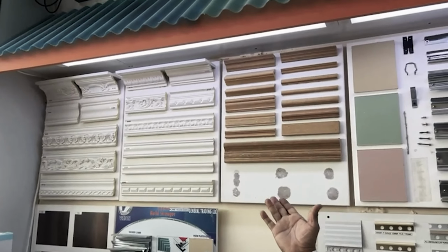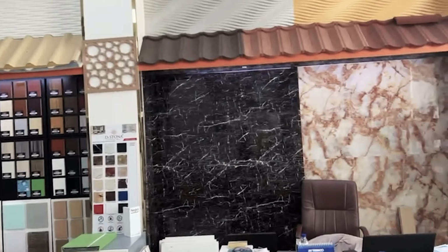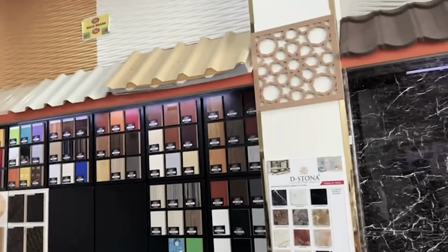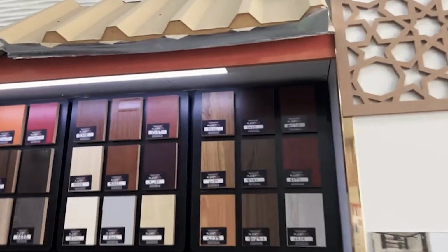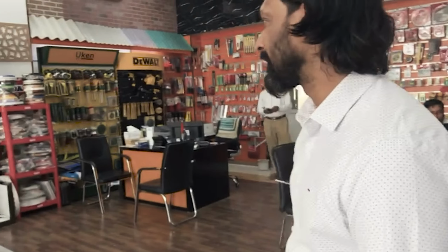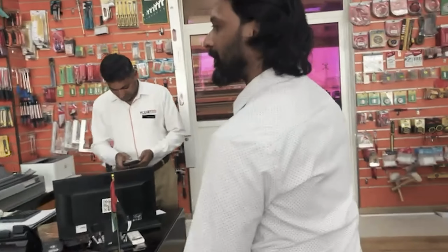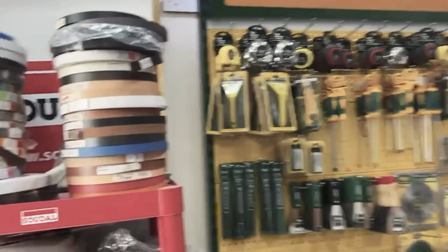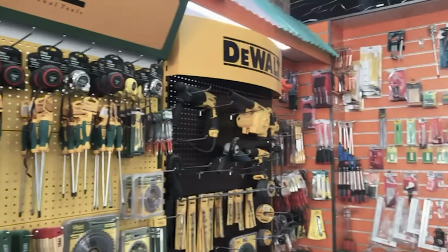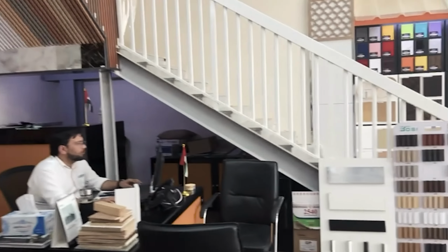Varnish. Bit of roofing. What is this? MDF, right? Plywood. And we have hardware tools? Yeah. We have all hardware tools, and this is Mr. Abdurrahman.